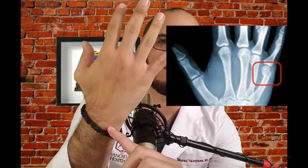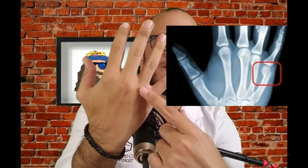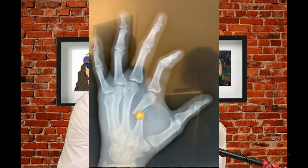Okay, so normally with boxers, we see the typical boxer's fracture, which is a fracture of the metacarpal bones at the distal aspect, far away from the wrist, and it's usually the fifth and fourth metacarpal bone. In Anthony's case, let's pull up the x-ray. In Anthony's case, the bone fractured was the second metacarpal bone. That is one of the two fixed bones with less degrees of movement in the hand, the second and the third metacarpal bones that have approximately 15 degrees of movement. So they are the pillars of the hand, if you will.